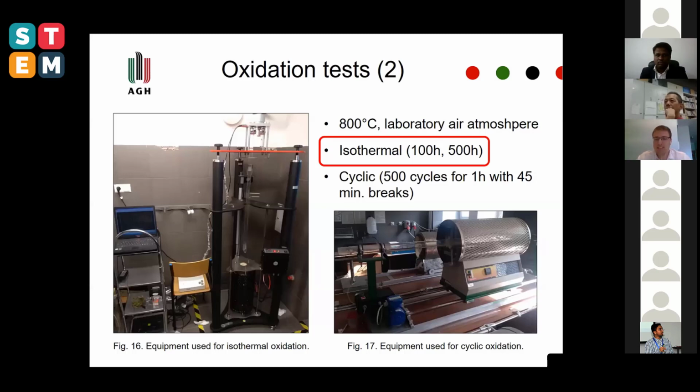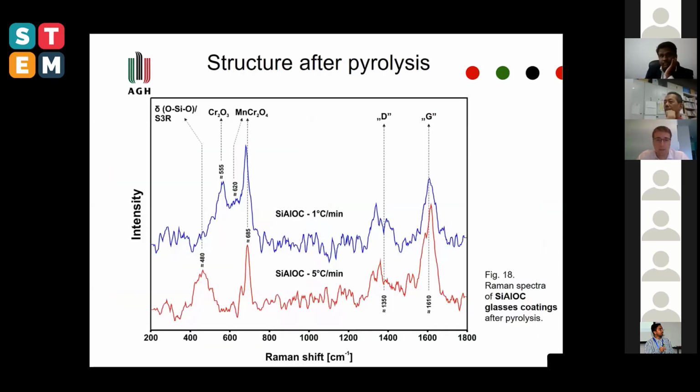So what about the cycling oxidation conditions? We performed 500 cycles of 1 hour with 45-minute breaks. And I would like to add one more thing, because previously I talked a lot about this inner layer of manganese chromium spinel, which is also, let's say, protective.